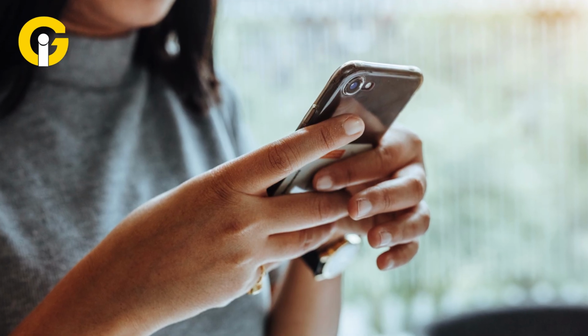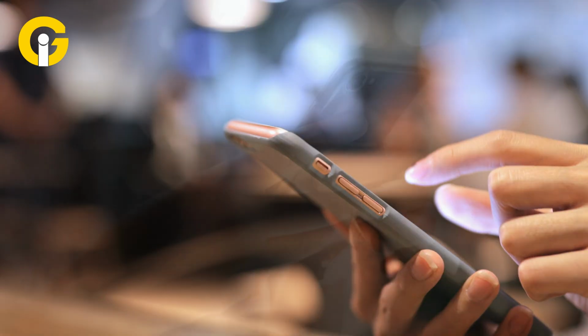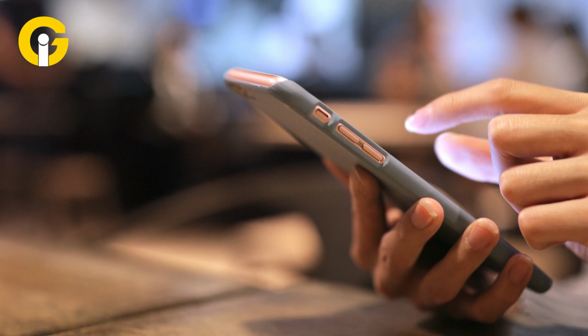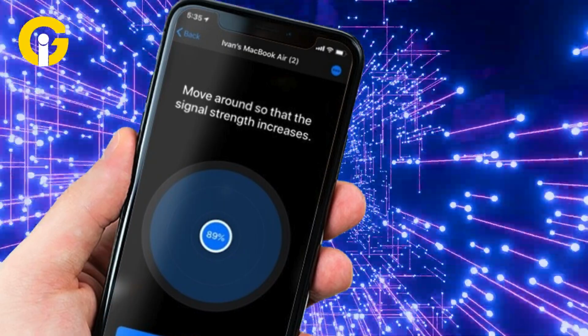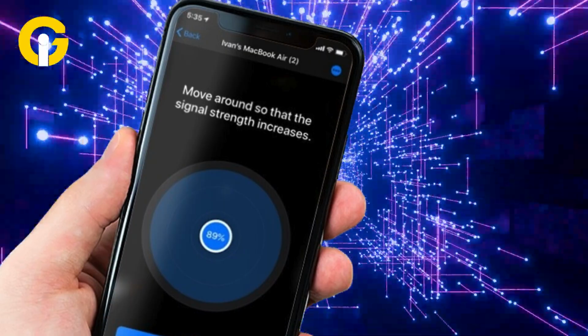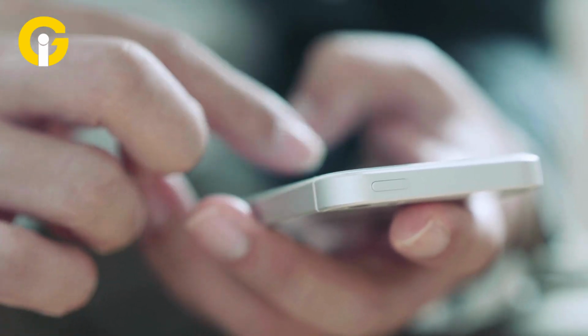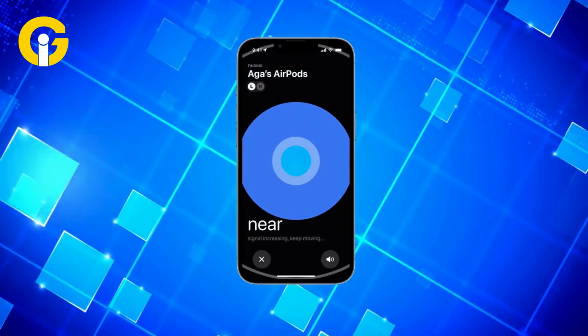After tapping an item, you'll see a screen that instructs you to move around while holding your smartphone and watching the signal strength of the targeted Bluetooth device change. As you get closer to the target device, the signal strength will rise closer to 100%. On UFind, you'll inch closer to 0 feet. As you move away from the target device, the signal strength will drop closer to 0%. Using this readout, you can move around your space until the signal strength can't get any higher.